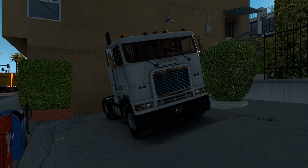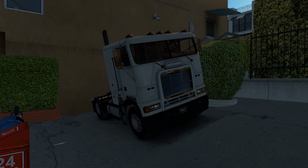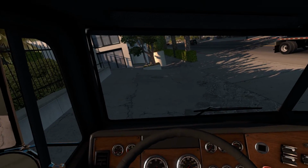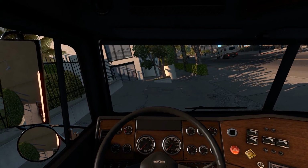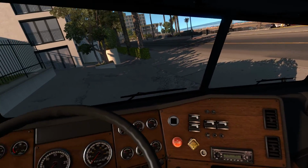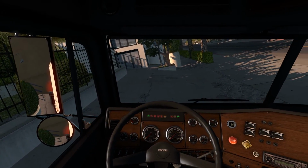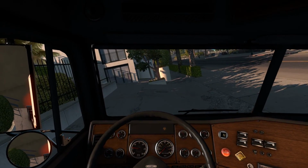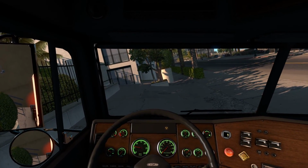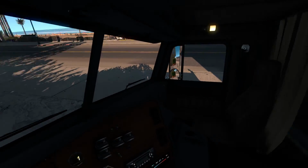So today we're driving the Freightliner FLB by Solaris 36. It actually used to be an ETS2 mod, but it's been transferred to ATS, so I thought, what better chance to take a look at it. We're in LA, as you can see, with Venice Beach over to my right. I'm going to quickly drive down to the repair centre. Sounds good, this thing. I believe I've put a Cummins engine in it for this little display model.